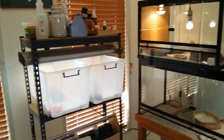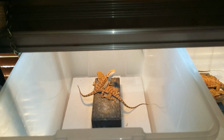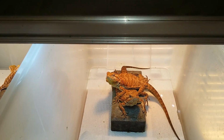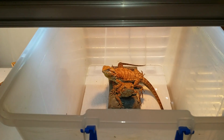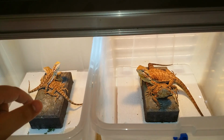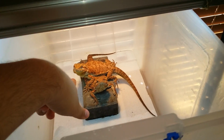So I'll just give you an update on the babies and show you the progress on how they've been going. So I have my two girls that I produced, and then I have my two red leatherback boys that I bought from a breeder in Victoria. For you guys that don't know, I am in Brisbane, so they were shipped to me at a very small age. They were around 3 months old when I got them, and I've had them for a while.